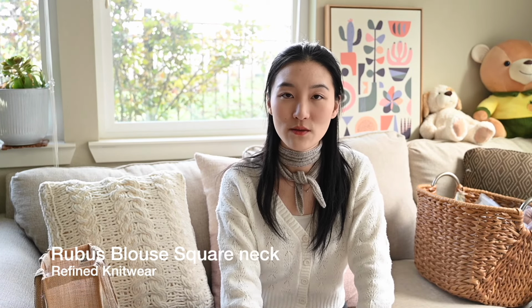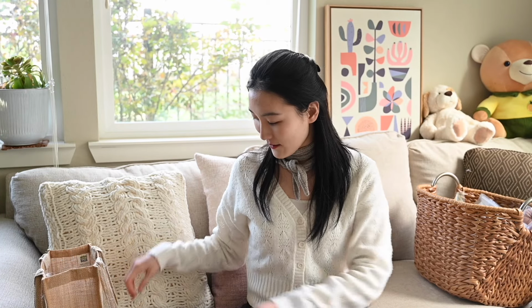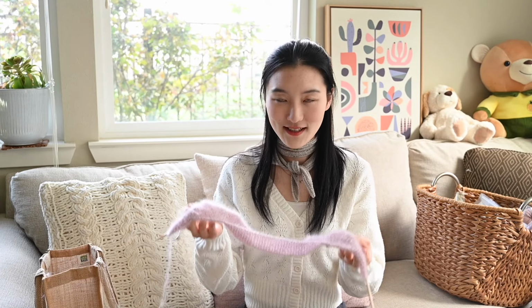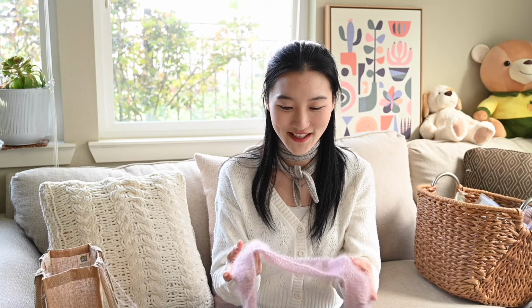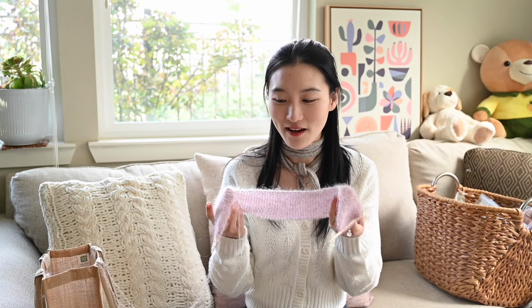So my last work in progress is the Rubus Blouse square neck version. It's a design by Refined Knitwear. So let me show you. This is how much I have. I only have a little bit. I didn't make much progress since my last upload about my spring knitting plans. I showed this piece at that time and it was still this small.